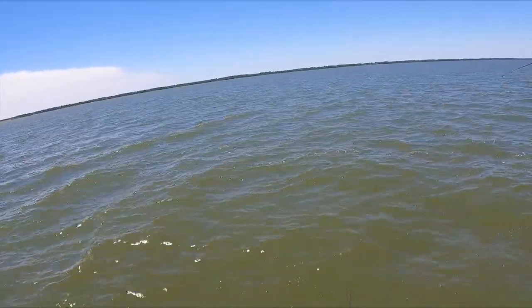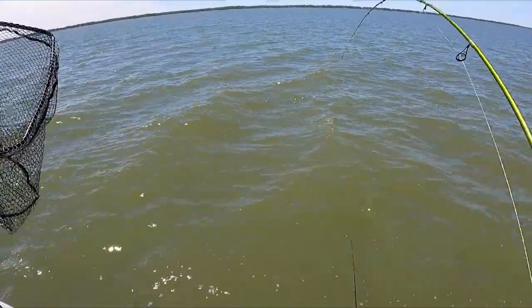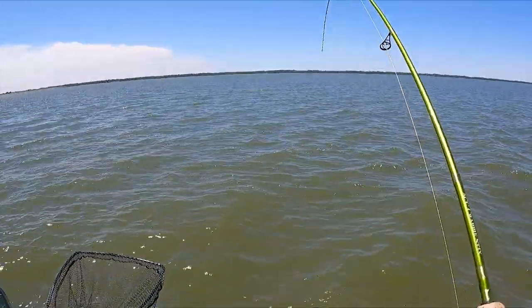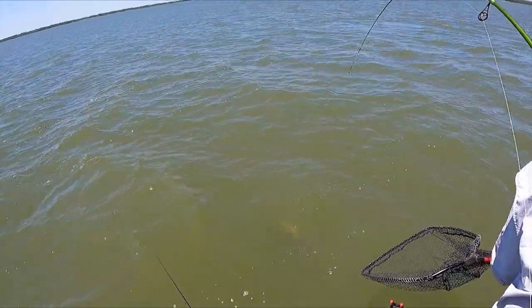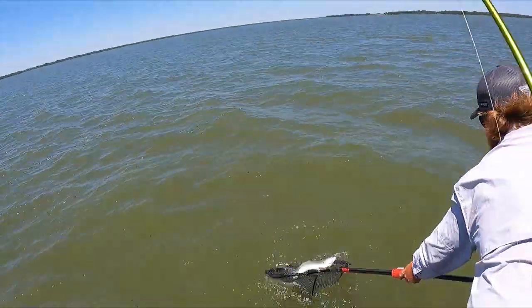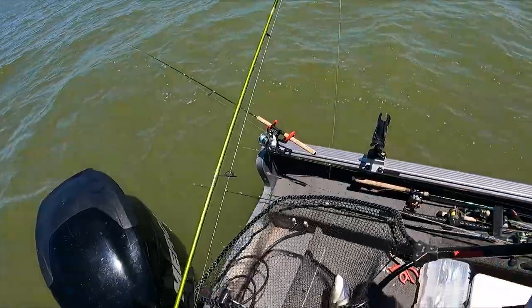Back on the action. It's been a lull with this wind, but now I was about to go say something profound about that last fish and look over. This rod tip was in the water. Oh, he's close. Found some more hungry wipers. Look at that. Oh, juked you. He did juke you. That wasn't your fault.